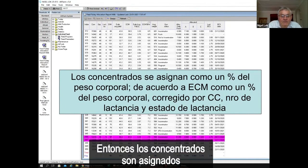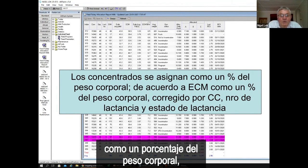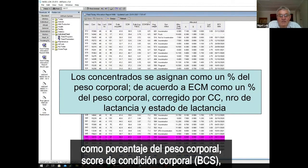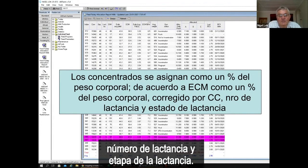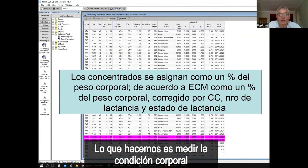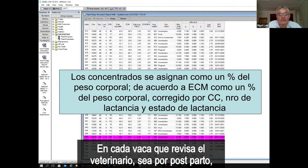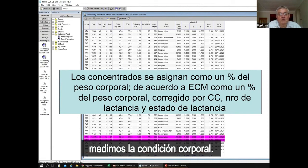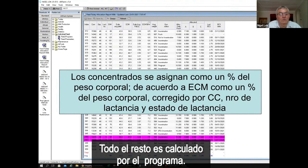So concentrates are allocated as a percentage of body weight according to ECM, energy corrected milk, as a percentage of body weight, body condition score, lactation number, and stage of lactation. And this is all automated. What we do is we do body condition score every time the vet comes, and any cows that come to the vet, whether it's for post-calving or for pregnancy diagnosis or for pregnancy confirmation, will be body condition scored and the data gets entered. The rest of it is all calculated by that program.